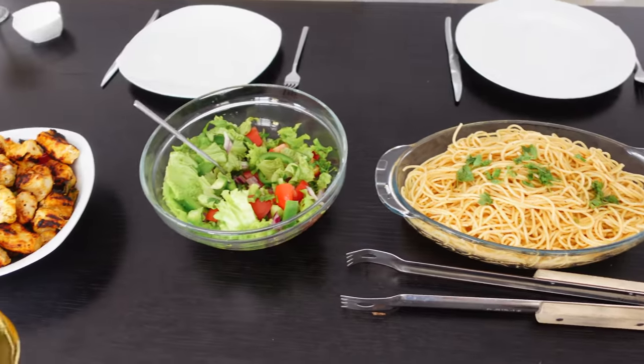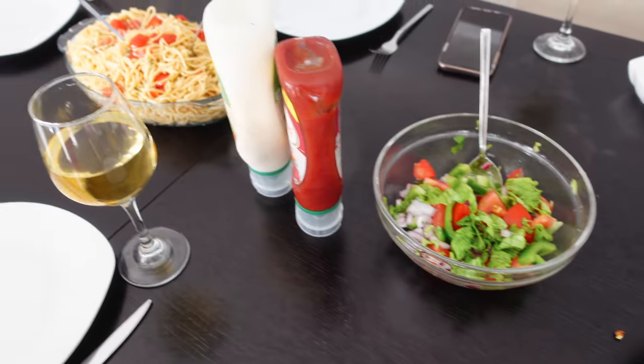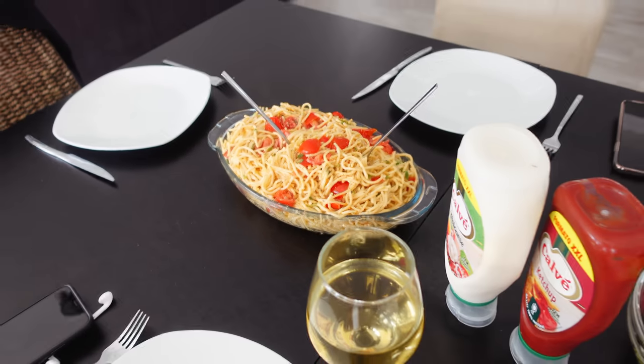Our lunch is ready. Look at this chicken. Wow. And we've got some other pasta that we made. This is the one I made, with some cream cheese to make it creamy.